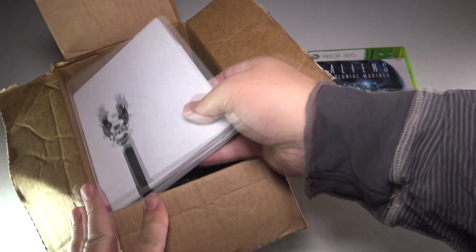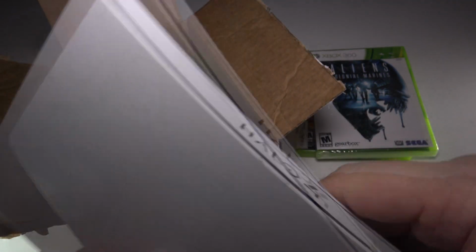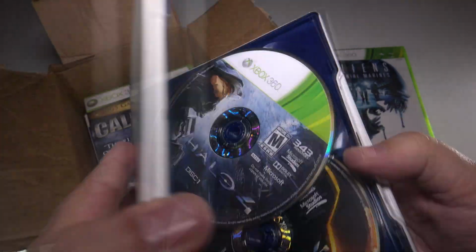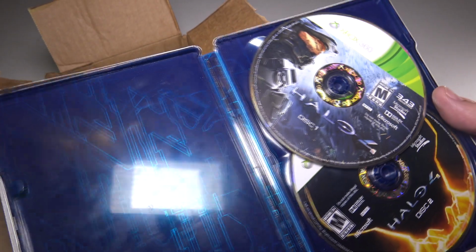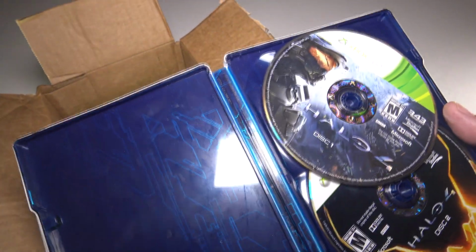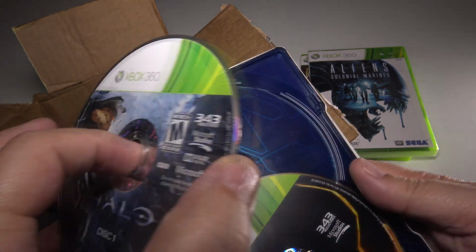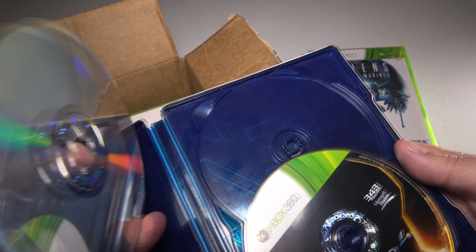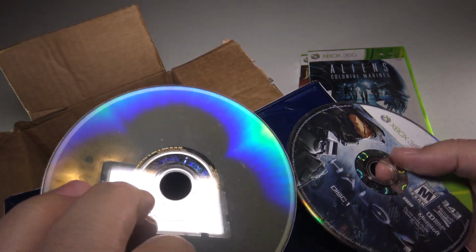Oh my God, this could be a fight. What on earth is this? This is a steel box. It's Halo 4. Okay, Halo 4 in steel box. And it looks like we do have the discs, and the box itself doesn't look too bad. No book. I don't know if it's supposed to include a book. I would think maybe it is supposed to include the book. But Halo 4, not looking too bad. Looks playable. Let me check out the other disc here. Disc 2, yeah, it looks like they're both pretty good.